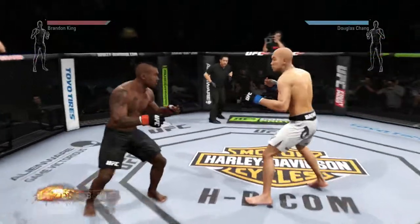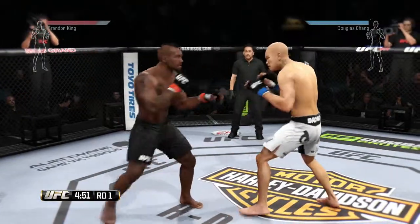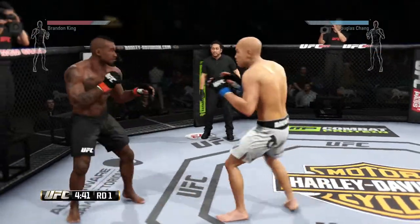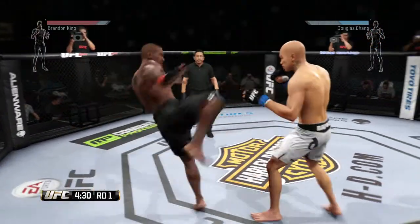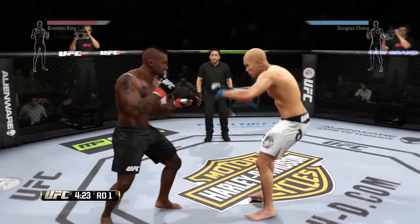We are set to get things started. Fight scheduled for 3 5-minute rounds. White trunks for the Giant. Black trunks for Lights Out. Mixes it up. Tags him. Oh, he caught him. Oh, super punch.